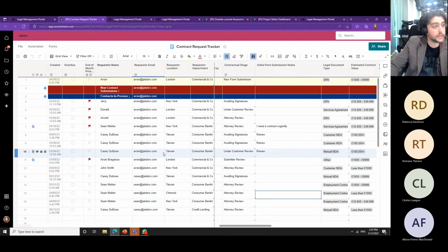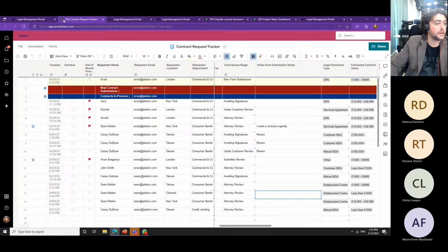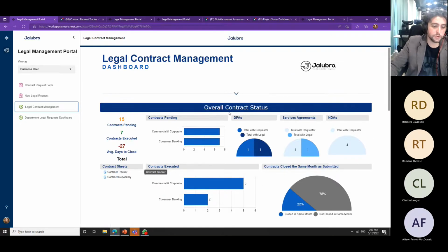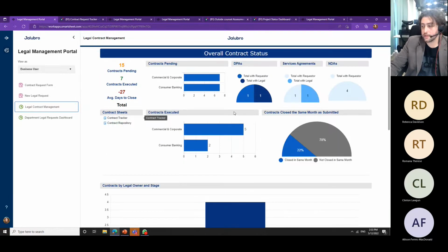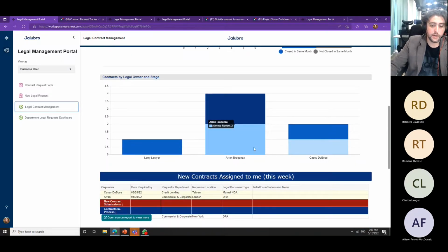And once you get the data into a database, you can visualize it. You can put it into dashboards, and you can make it available to your team to review. So here, as I showed you a moment ago, this is where the content of that tracker would reside. As your matters get opened and closed, you can see how they're progressing through the system. So that's an example of a very simple turnaround type request.